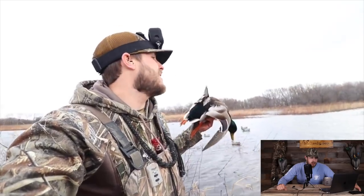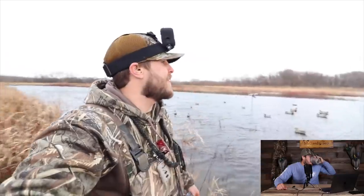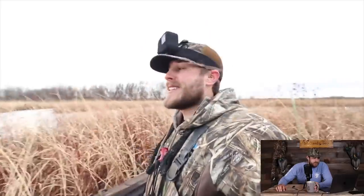So the wind blew my blind door open. I'm like, well, I can take a shot on this one or I can risk scaring them all away. So I took a shot on that one and just a beaut greenhead, baby. Up to 4. Need one more and we're limited out. This wind is kicking. Birds are moving. This is a great day to be in the marsh.